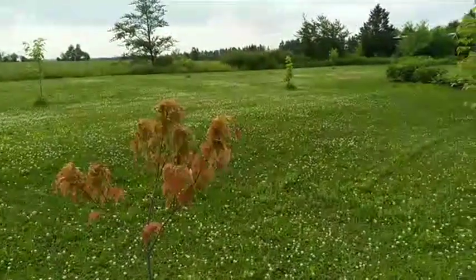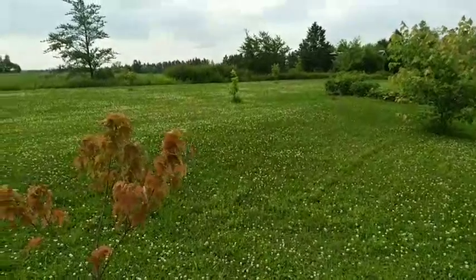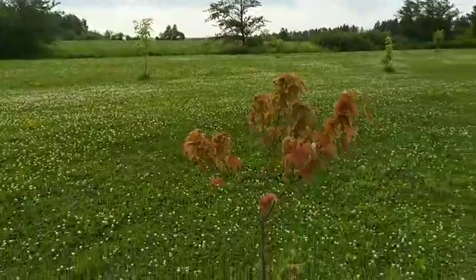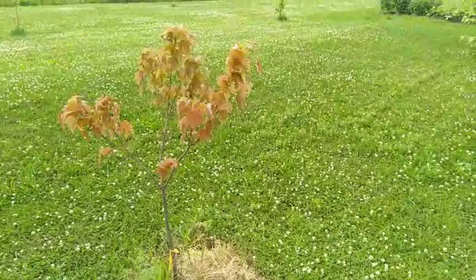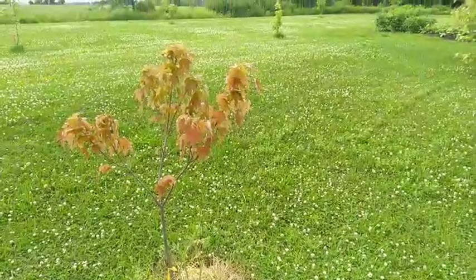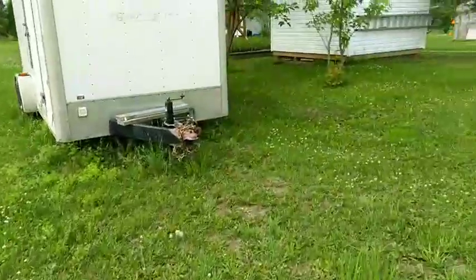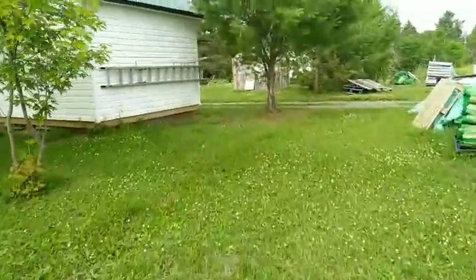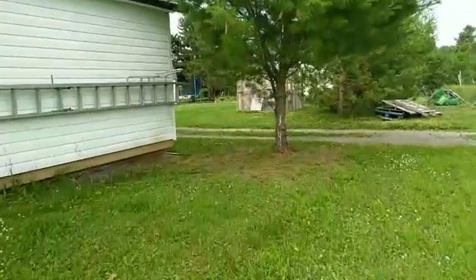But it's been so dry that some of those smaller trees are struggling, right? And this one here, one of my smaller ones, ended up turning red. But I think the ants weren't helping. The ants plus the dryness was just too much for that small tree. So we'll see if it survives.